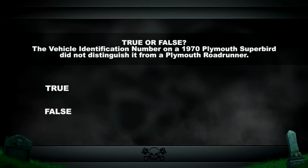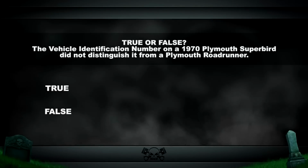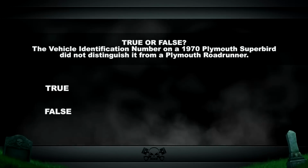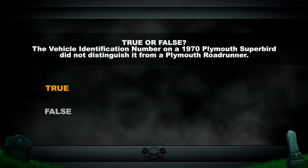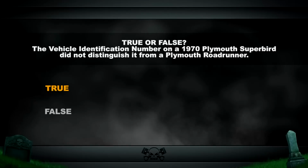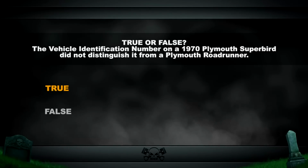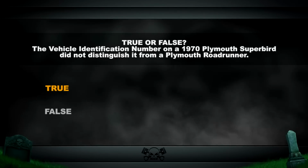So, true or false? The vehicle identification number on the Plymouth Superbird did not distinguish it from its sister, the Roadrunner. The answer is true. In 1970, the standard Plymouth Roadrunner was not available with a 440, 375 horsepower Super Commando engine. It was only available in the Superbird. So if you look at the fifth digit and you have a U, that is what distinguishes it as a Superbird. No other specific character says it's a real NASCAR.